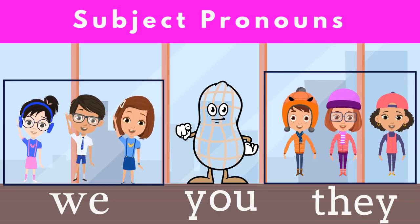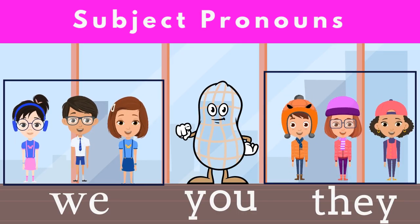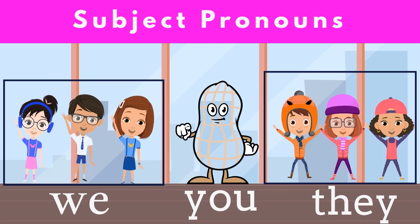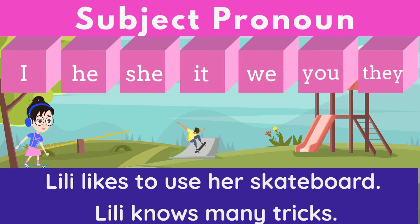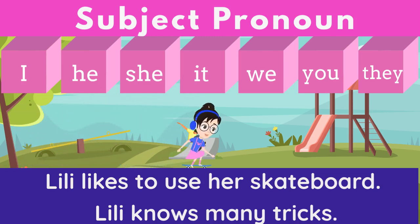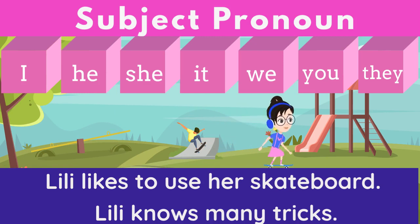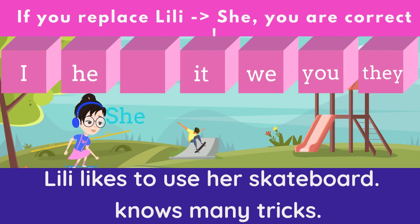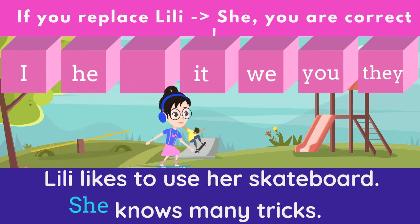We, as in we're waving at you, you as you're the best, and they are doing jumping jacks. For example, Lili likes to use her skateboard. Lili knows many tricks. If you replace Lili with she, you are correct.